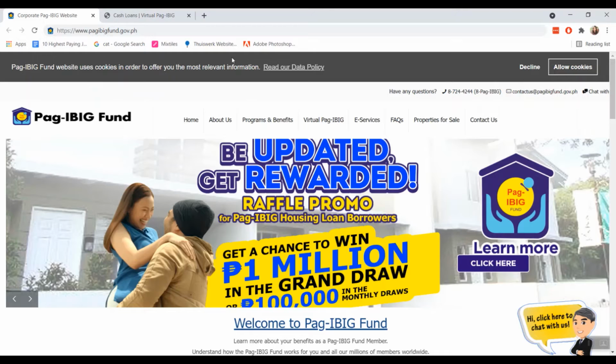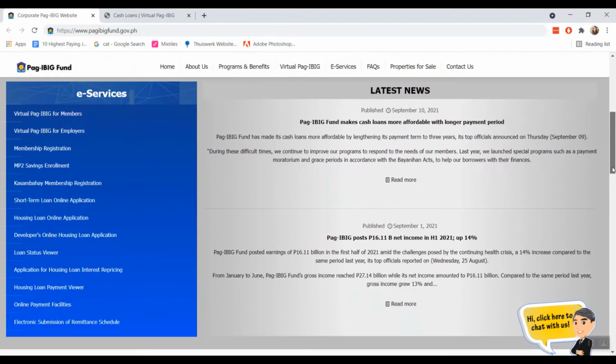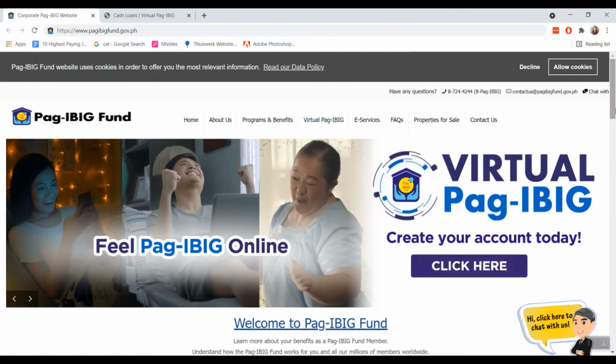So that's all about the homepage, guys, and this is a very important page because this is where you're going to do your do-it-yourself transactions with Pag-Ibig Fund. So get used to this page. All right, next part, I'm going to share with you the programs and benefits of Pag-Ibig Fund. So make sure you watch this video all the way through.